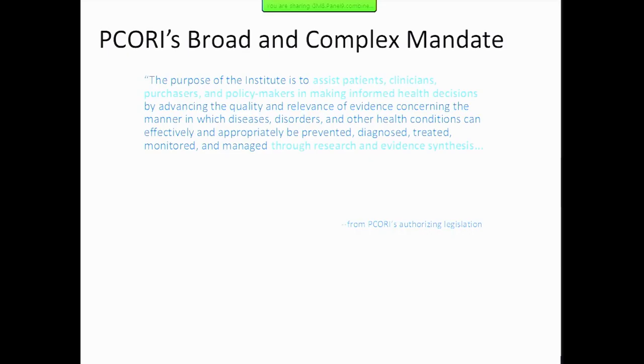The purpose of our institute, the Patient-Centered Outcomes Research Institute, is to assist patients, clinicians, purchasers, and policymakers in making informed health decisions, basically through the provision of evidence and evidence synthesis. So not only are we talking about providing primary research, but talking about providing that research in context through systematic reviews, things like that, so synthesizing across the evidence. And so our big interest is trying to help people make decisions about their care.